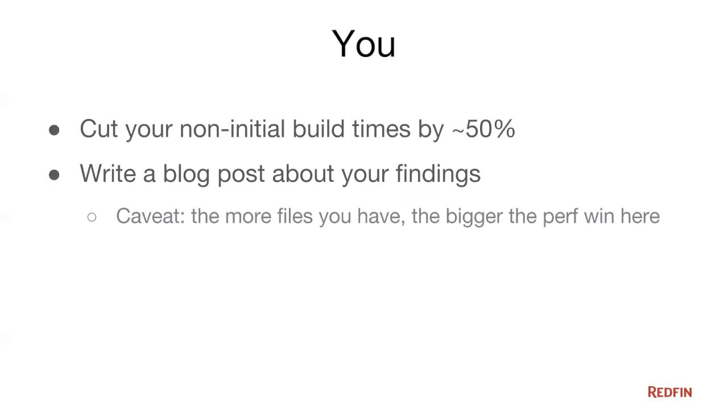You write a blog post about your findings, and you caution in the blog post that the reason that this isn't on by default might be because for small projects, it doesn't make a lot of sense. It's actually just as fast to read the raw source from the file system and transpile it as it is to read a gzipped file, which is the format that Webpack stores, and unzip it and actually pass it through the loader. But man, for large projects, this is significant.